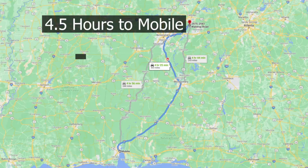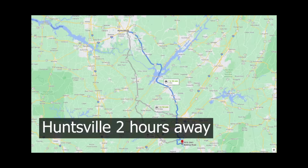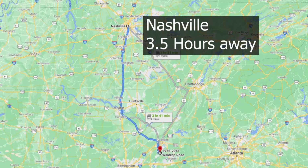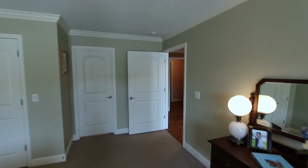You know, you're only 4.5 hours to Mobile, Alabama, 2 hours from Atlanta. You're also 2 hours from Chattanooga, Tennessee. You're also 2 hours from Huntsville, Alabama. So if you're looking for a place and you don't want to be on Guntersville on the Tennessee River, this is a great option because it kind of feels like you're getting away. Birmingham Airport's only an hour. So if you work and you travel a lot, this would be a great place to come back. Private oasis to get away. And you're only just a few hours from Nashville, Tennessee, and Tuscaloosa too. So it's a great spot.